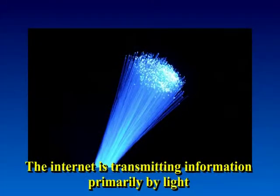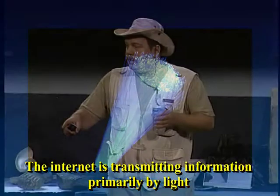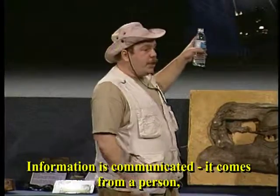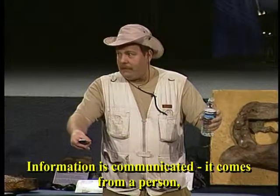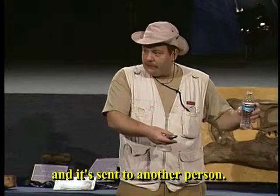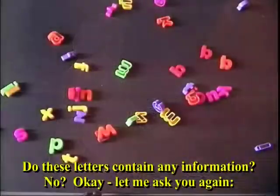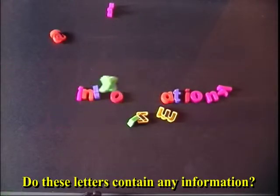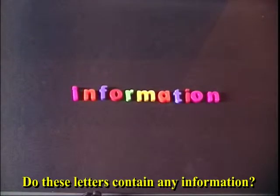The internet is primarily transmitting information by light. So if you can understand what we're getting at here, information is communicated. It comes from a person and it's sent to another person. Okay? Now, do these letters contain any information? No? Okay, let me ask you again here. Do these letters contain any information? Yes.